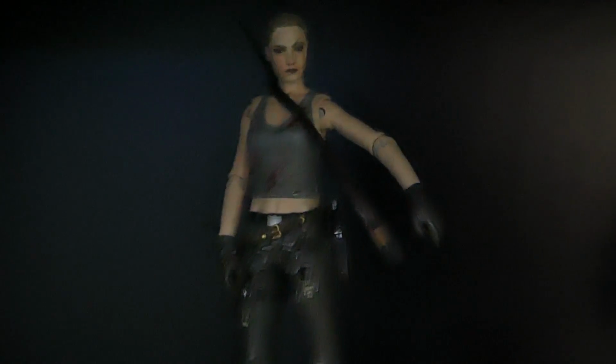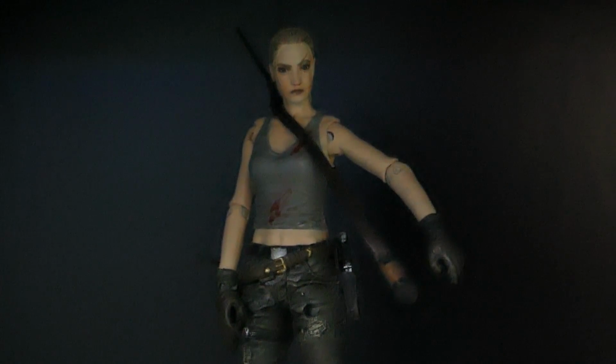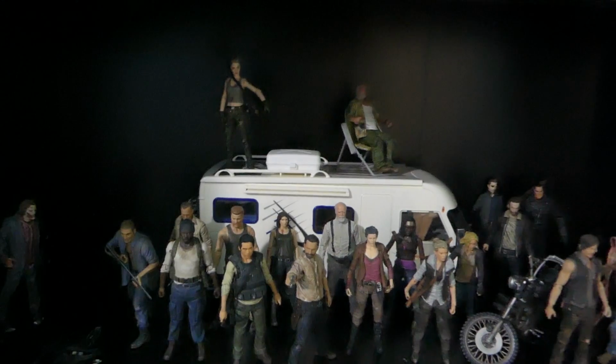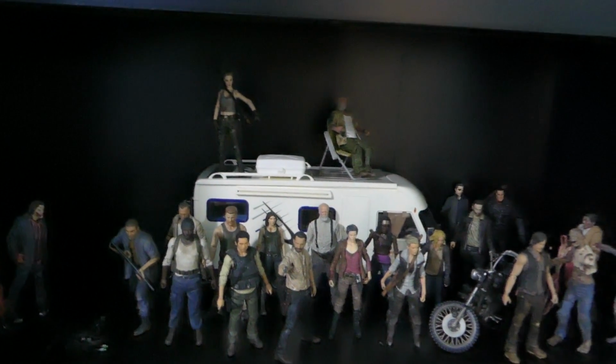And over here we have the comic version of Andrea, which was better, I'd say, than the TV series version. Her gun is still intact. In the comic version, she was with Rick instead of Michonne. So that was pretty cool. I like the RV still.